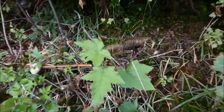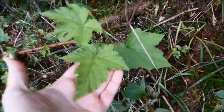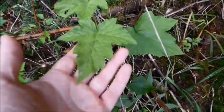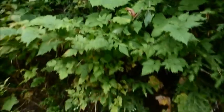Here's some baby thimbleberry plants. The leaves change shape a little bit as they get bigger. This is a really nice size for a salad because it's still nice and tender. You can see how light green it is compared to these older leaves up here. That shows that it's still nice and tender.